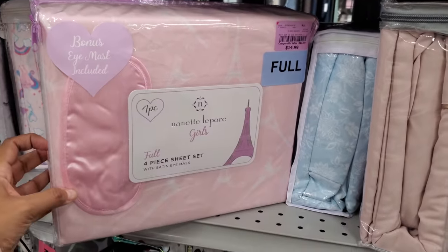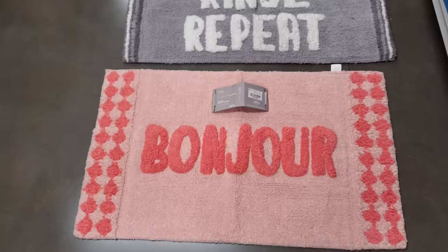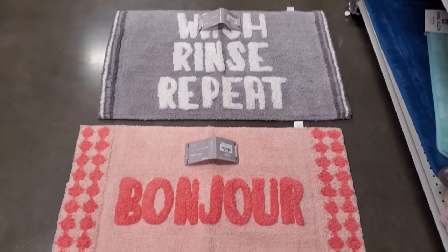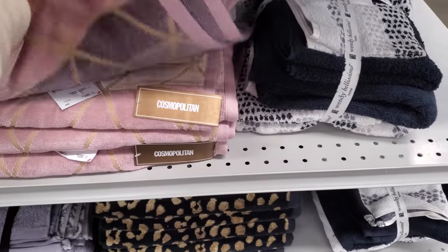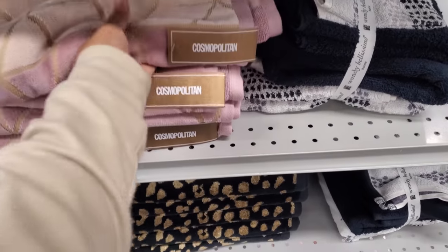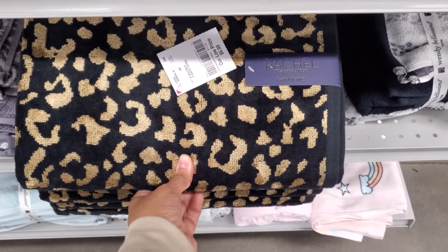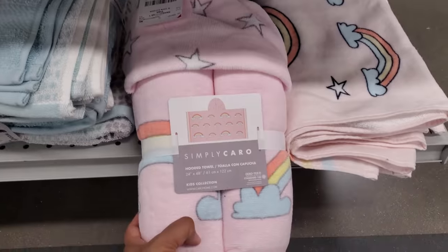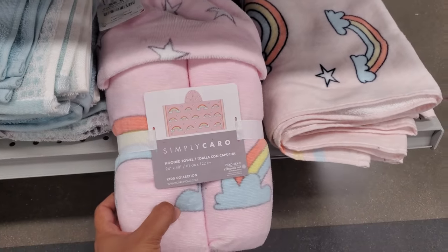Here's another one for $15. Get the little eye mask too. So these are $13. Rinse, wash, rinse, repeat. Cosmopolitan. These are $7, and look, they have your black animal print by Rachel for $7 as well. Oh, how cute for a kid room or for yourself. Let's see, $7.